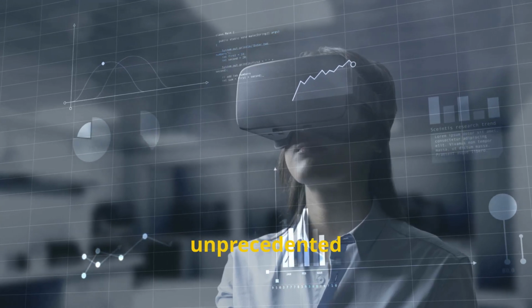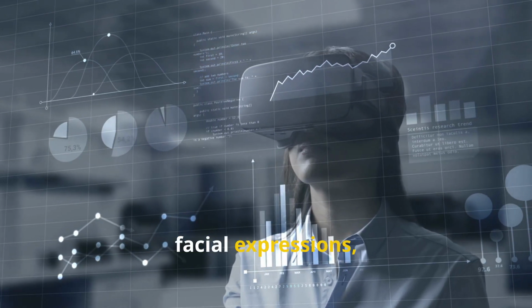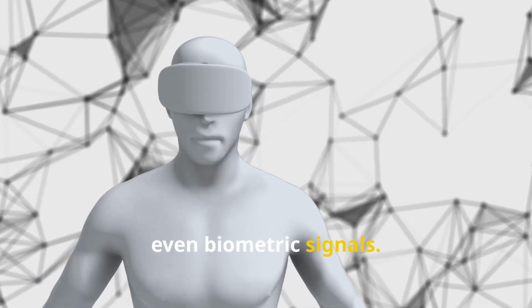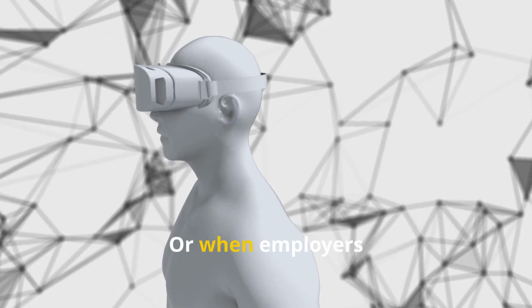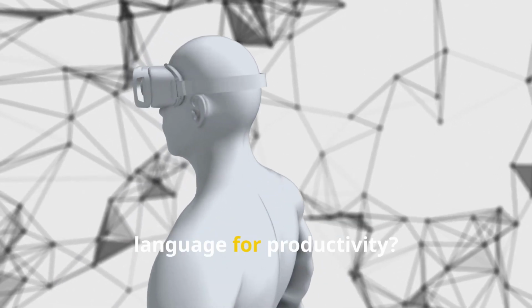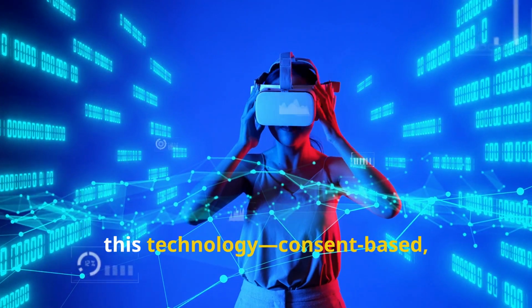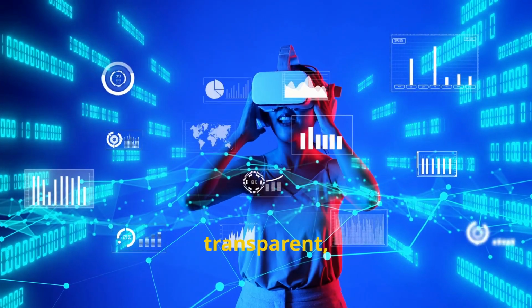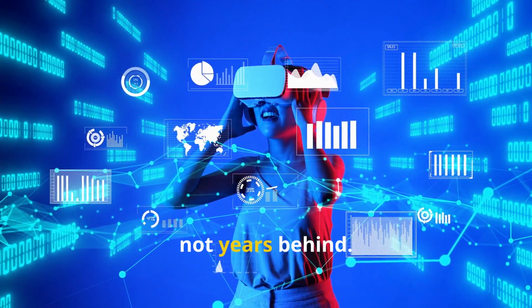But with great magic comes serious responsibility. These systems collect unprecedented amounts of data: your location, movements, facial expressions, even biometric signals. What happens when advertisers tap into your gaze patterns? Or when employers analyze body language for productivity? We need ethical frameworks that match the power of this technology: consent-based, transparent, and user-controlled. Regulation must evolve in tandem, not years behind.